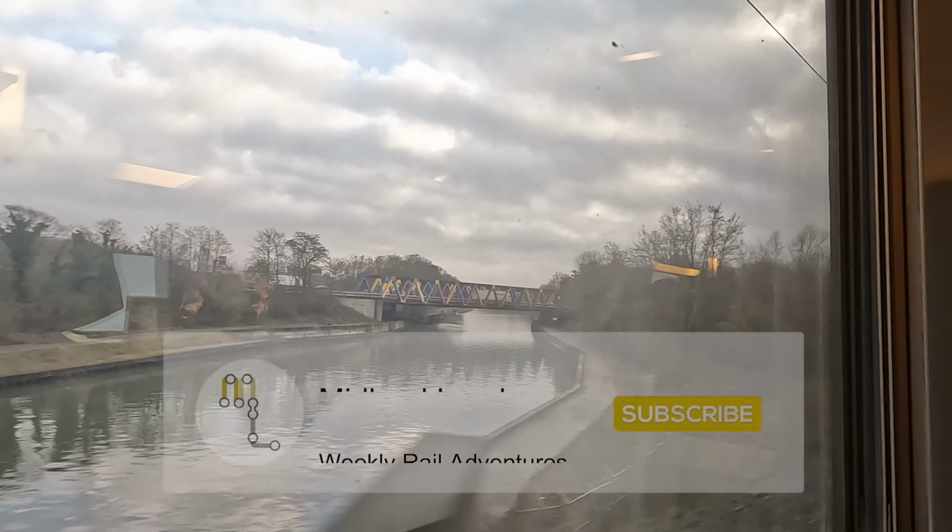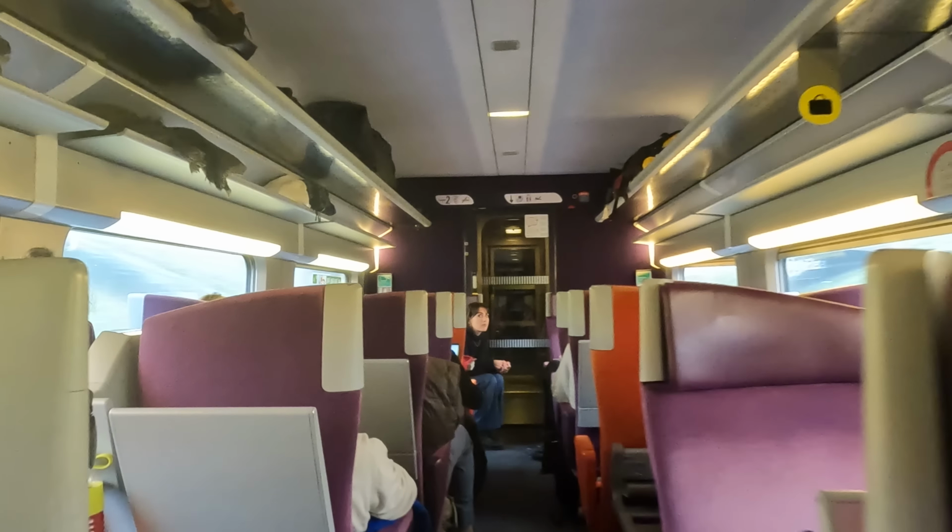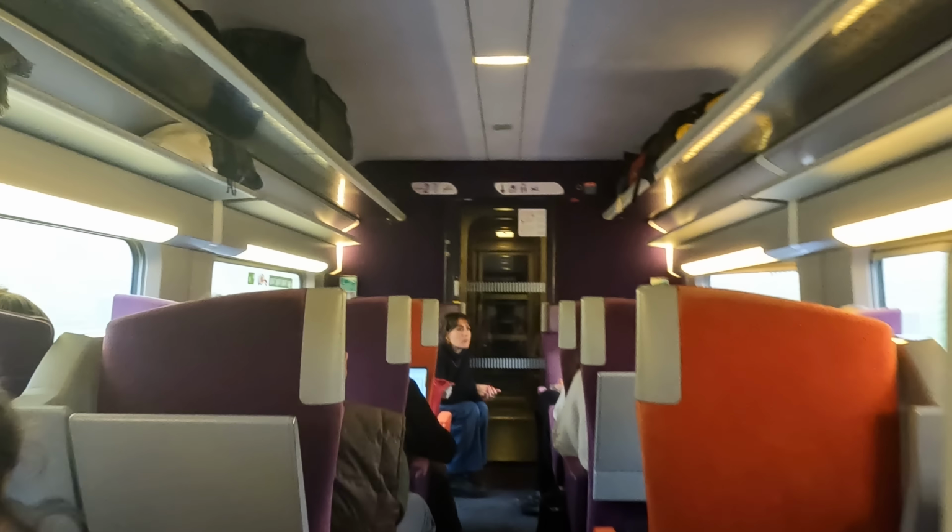The interior of these trains was designed by French designer Christian Lacroix and features a style that's unique to the older generation of TGVs. Standard class showcases as well with its colourful 2x2 layout, though the seats are less comfortable and spacious than first as you'd expect.